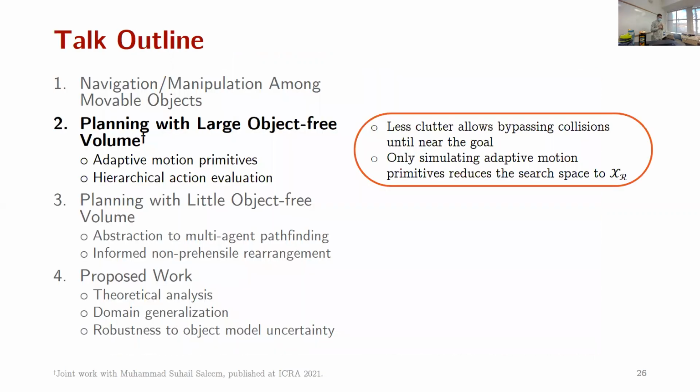But the takeaway is that in workspaces that have relatively large object-free volume, you can get away with just avoiding contact until you're close enough to the goal, and then you can rely on simulating actions that you know will take you to the goal. So you just need to find one of those actions that's valid, because you know that it will end in the goal state.